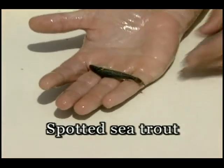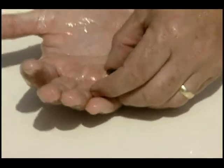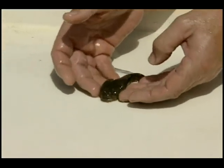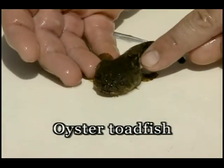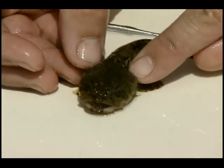sea trout, which utilizes seagrass meadows both as juveniles and as adults. Some other, more unusual species included the oyster toadfish, which is a bottom predator that possesses mildly venomous spines.